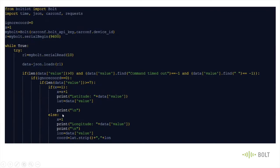Okay. Next, if x is not 1, then x is 2, so the else portion accounts for it. If x is 2, the current transmission is a longitude value. The next transmission must be a latitude value, and for that, x has to be 1. So I set the flag x equal to 1 again for the next transmission. Then the longitude value is just printed, again for testing purposes. The longitude value is stored in a variable called lon. And I concatenate both the lat and lon with a comma in between in a coord variable. Since I've received a pair of values, I can use these values now.